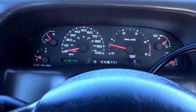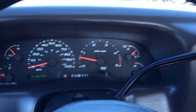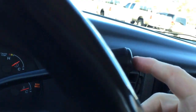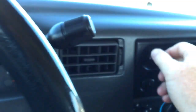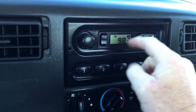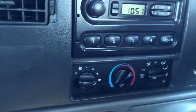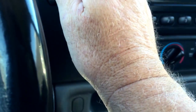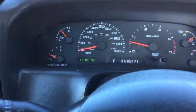Put a seatbelt on here. Go for a ride. Figure out how to get a seatbelt on. There we go. All right, here's your overdrive. You can see it down there, on and off. Radio. That works fine. Cup holder. There's the air. It's already blowing cold. That's good. There you go. There's your air. All right, let's go for a ride.